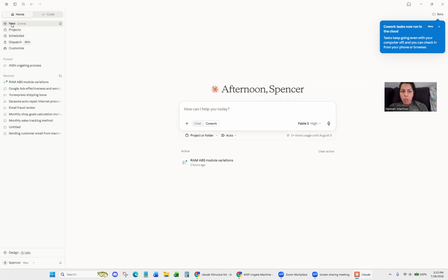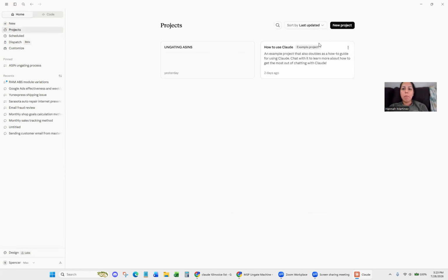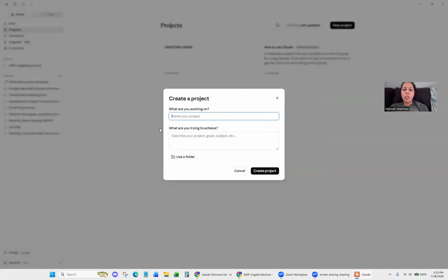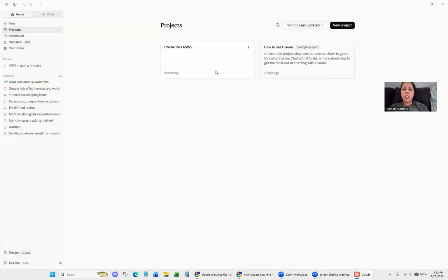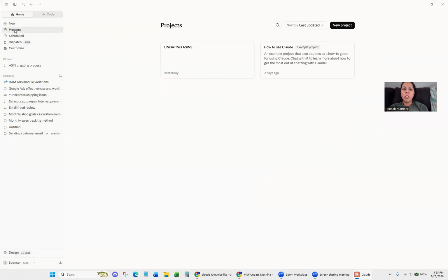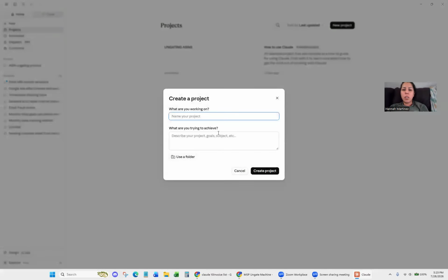So on the top left, you're going to click on New Project. And then we're going to click on New Project again right here. And then as you can see behind it was my ungating ASINs. I'm going to try to create a brand new one here. So let's just try test ungate.